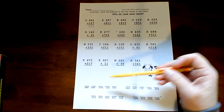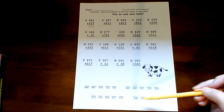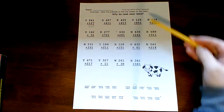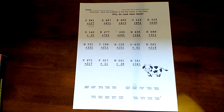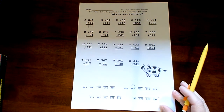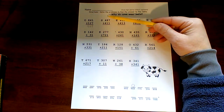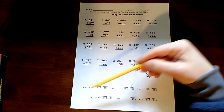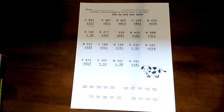And when you're finished, all the letters in order down here will spell the answer to this question, which is why do cows wear bells? There's 1, 2, 3, 4 words as the answer. Okay, so add the ones, tens, hundreds, get your answer. Then look for that answer down here, and that's where you'll put your letter. Okay, does that make sense, everyone?